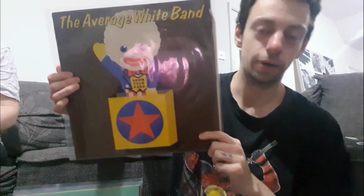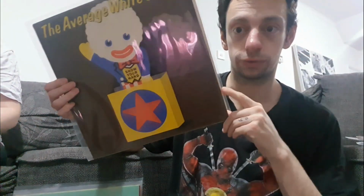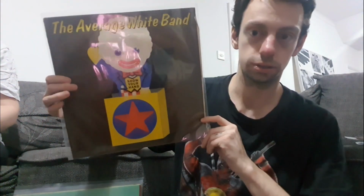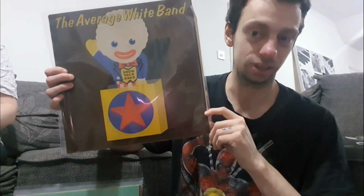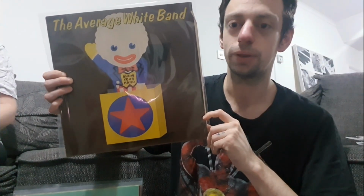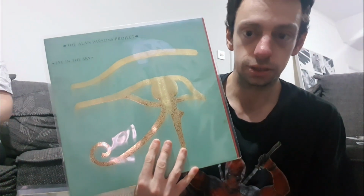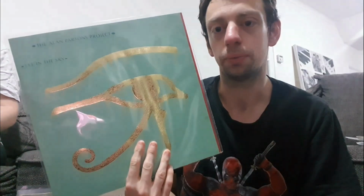Average White Band, I've talked about these guys before. Really good funk band from the 70s. So they're Scottish, which is a nice little fact there for you. But very good. Their early stuff from the early 70s is really good. They got a bit more disco-y towards the late 70s, early 80s, as most funk bands did, but their early stuff, very, very good.